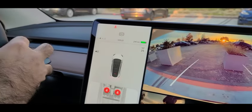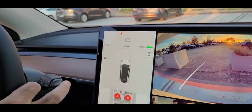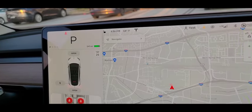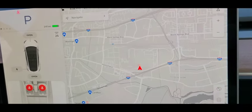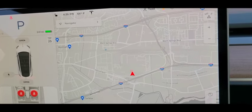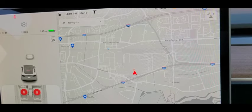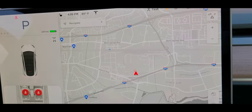And for park, it's just the button. Just click. It automatically engages park and brake on its own and disengages when you drive. You just tell the car to go forward, backwards, or park. So now I'm in drive mode, and now back to park. Okay, so let me wear my seat belt.